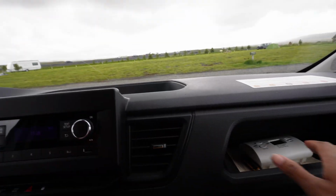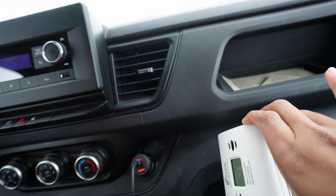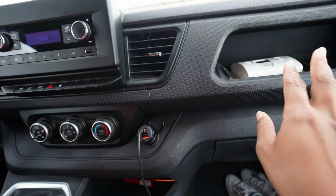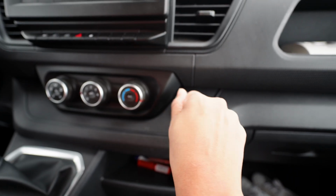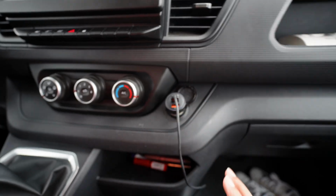Here's a carbon monoxide detector. I keep it either in the front or in the back. I bring this from home. Currently the battery's not in because I turned it off. Here, I typically would keep things that I'm charging because the cord reaches. I brought this from home. I bought this on Amazon. It has 2 USB-C ports and 1 USB-A port, which is perfect. The USB-A ports charge faster.